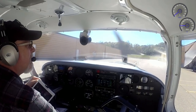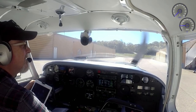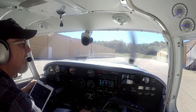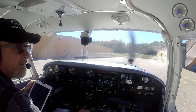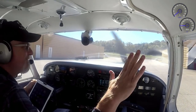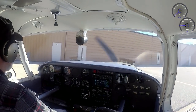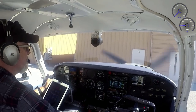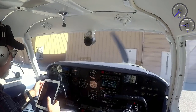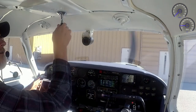Get this taxied in. Oh, is he pulling it back out? Oh, he's just making an adjustment. All right, brake set. After landing checklist, or let's see, go with our checklist.